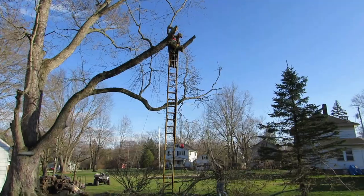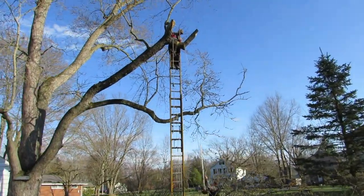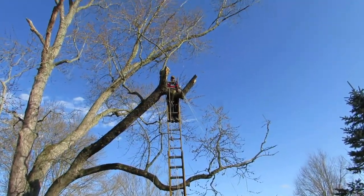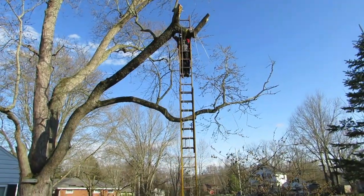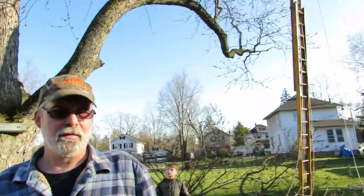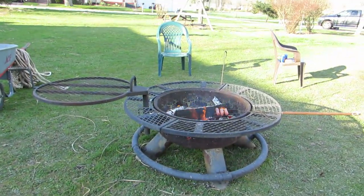I think we're going to cook some hot dogs now, actually. Did you expect it to come straight down like that? Yeah. All right, we're going to go cook some hot dogs now for these guys. Well, the tree is done. Well, for today, it's done. Part of it's done. This is the hard part. That's the tricky part, getting those two down. And we've got hot dogs cooking on the fire now.